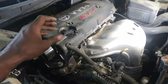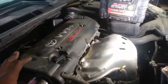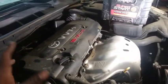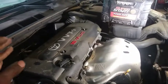This car has, I want to say 200,000. Hold on. The car has 219,000. I'm just going to start it up so you can hear it. So you just hear that it's locked up. 219,000. I'll assess the walls and see if it is going to need a new used motor or not.